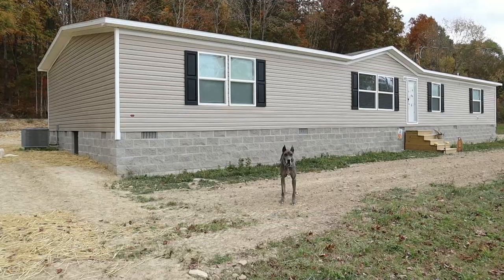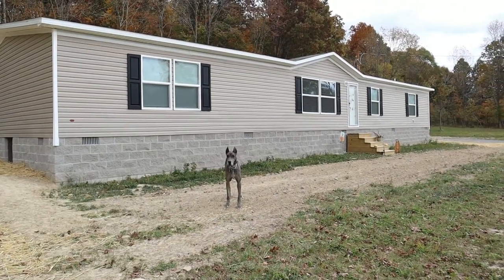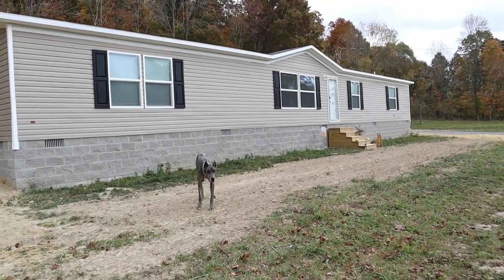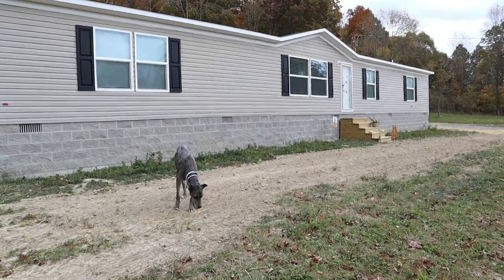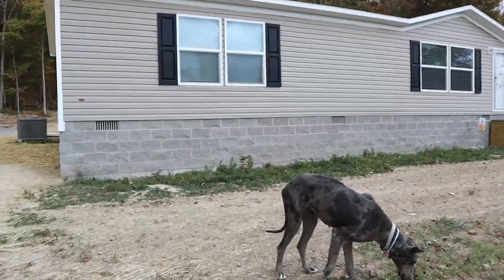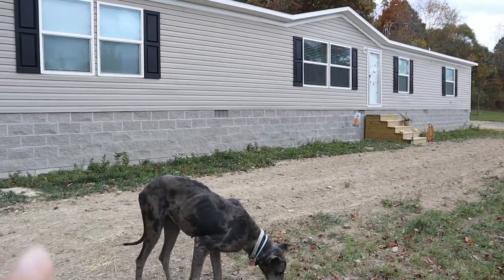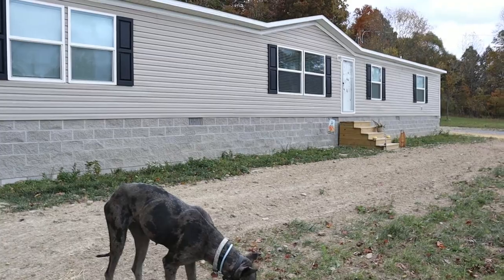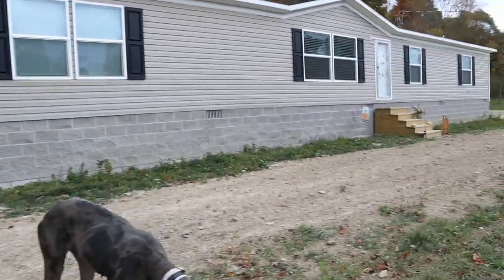Okay, to start off, we're going to start outside here. I'm just going to show you around the outside of the trailer, and then I'll take you inside. Here's the front of the house. I do have our Halloween and fall decor out, but we finally got our block put under the whole house. Makes it look a lot better.